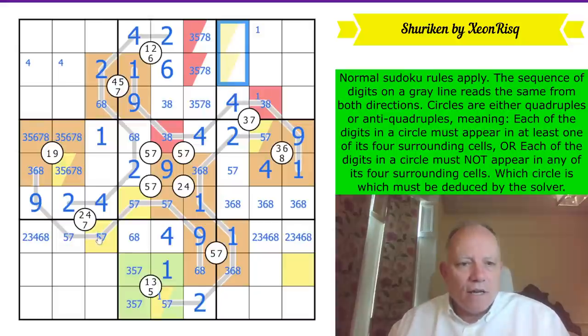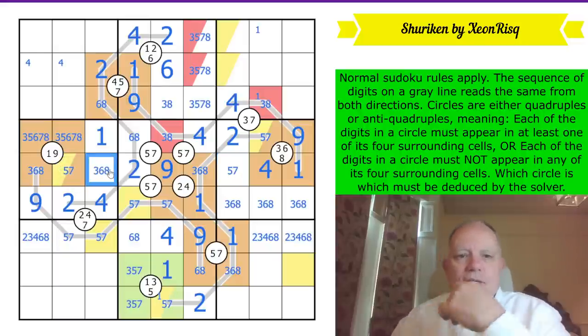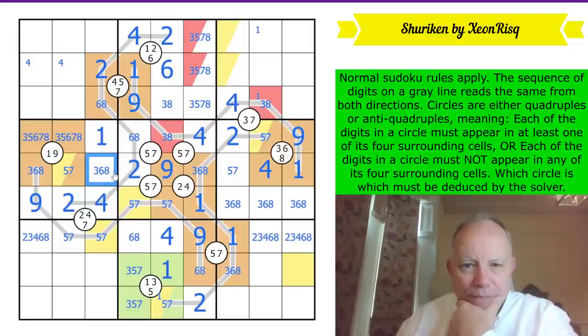Gosh. So this is 5 or 7. Because it's definitely yellow. And that's a pair. So this is 3, 6 or 8. I'm getting a huge 3, 6, 8 triple everywhere.